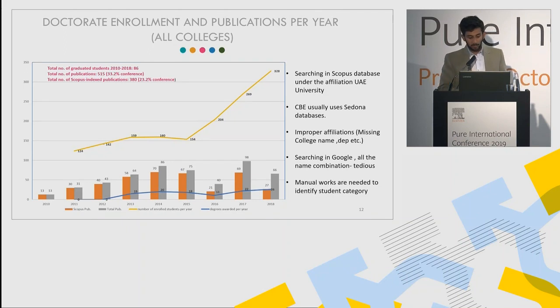Then this is the year-wise publication. Each year the number of students is increasing and the number of publications is also increasing. The issue is with the College of Business and Economics. They are not using Scopus. They are mainly using Sedona as their database, so we cannot track that directly.